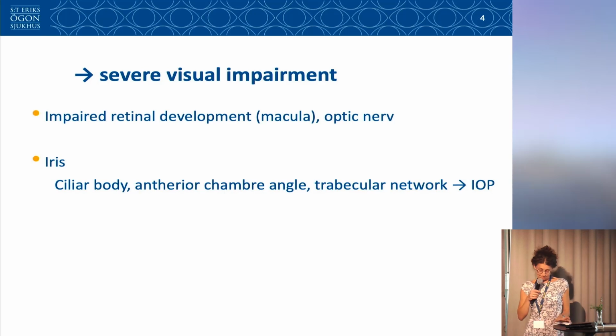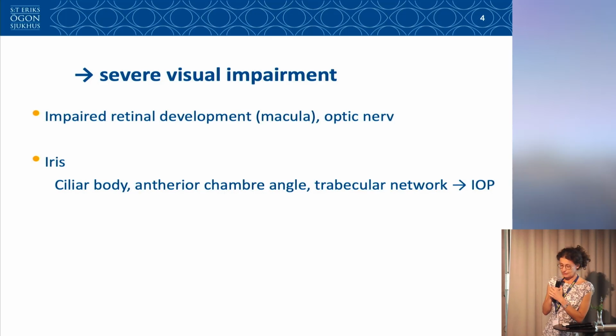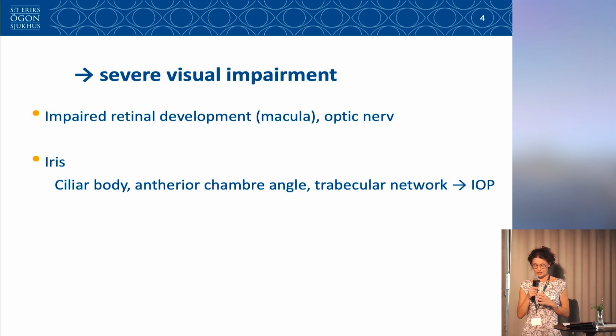Iris, of course, well, we've seen some of the cases where the iris is not that severely affected, but the thing is actually that the iris is basically almost never completely absent. Even if it can be really hard to see. So the name is misleading in this aspect as well. The problems in the anterior segment or angle will lead to the problems with the iris, with the intraocular pressure, with the high risk of glaucoma.